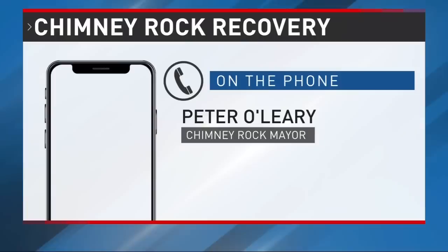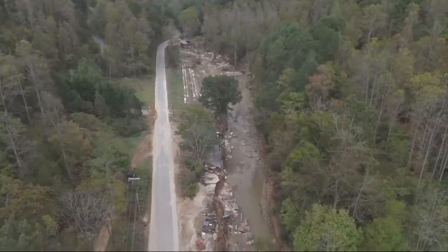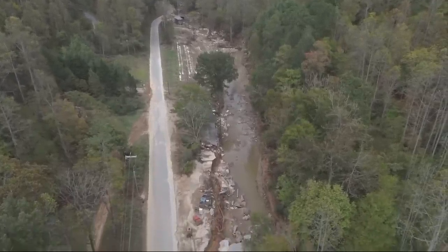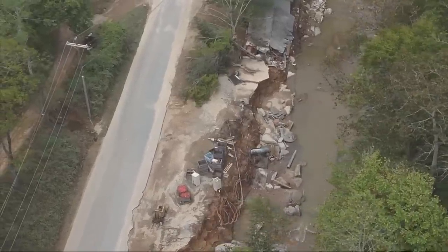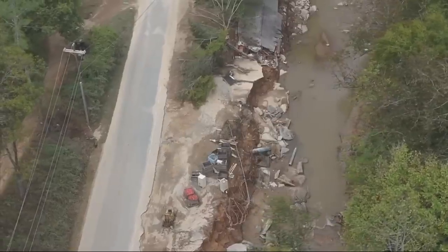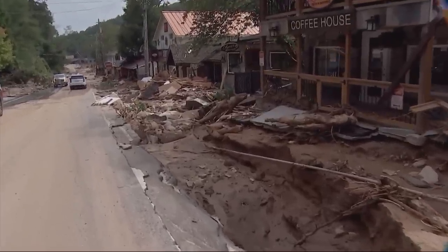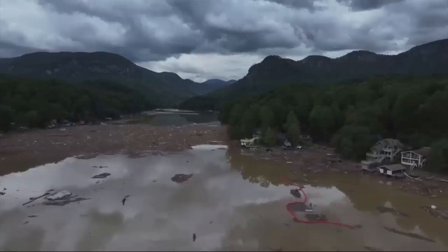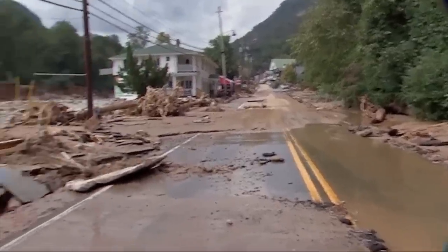I would just tell people that anything that sounds outlandish and crazy is not true. I've been told that 3 crews are working on 3 different highways, including ours, and they're all going to connect in Batcave. So that should ease some people's minds about the highway and takeovers and all that. Mayor Peter O'Leary saying Chimney Rock is rebuilding as quickly and safely as possible, despite false rumors that the government is taking back the land.